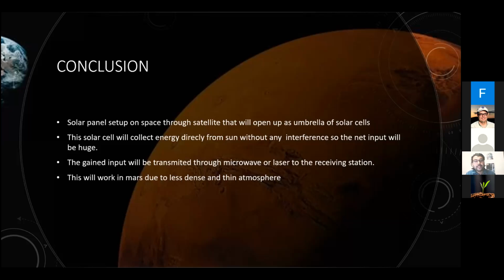So these solar cells, or mirrors, can then collect the energy directly from the sun without any interference, because in space there is nothing but vacuum. So the input will be huge, and obviously the output will be huge.